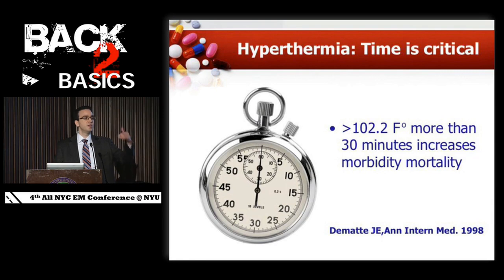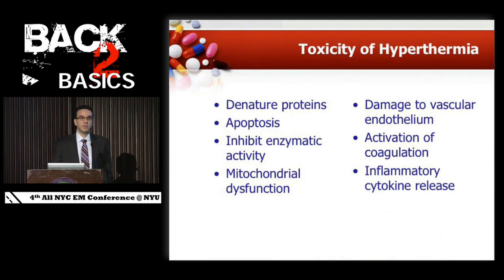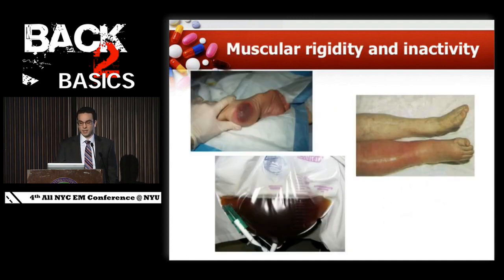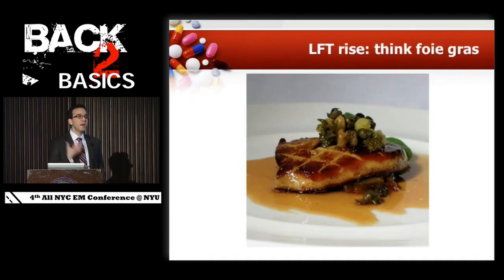Now, we don't have any specific evidence for this in tox hyperthermia, but we've got tons of evidence from hyperthermia in the past. And we know the longer you spend hyperthermic, the worse your outcome's gonna be. Heat is essentially bad. It's going to denature proteins, and it's associated with all of these complications that you know about from hyperthermic or heat stroke, okay? DVTs, rhabdo, etc., okay? But I want you to think of one of my favorite foods here, okay? When the patient is burning up, their liver, for example, is searing, all right? So that LFT rise is essentially their liver frying.